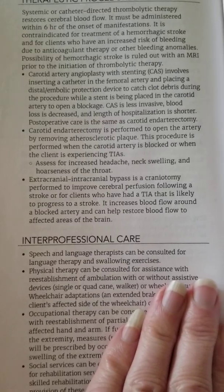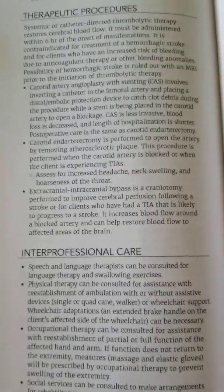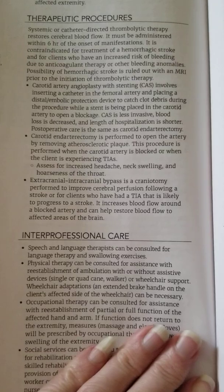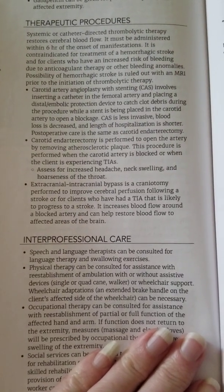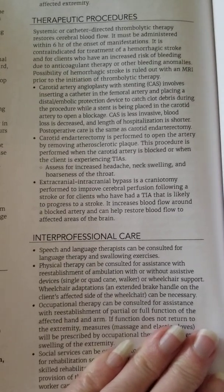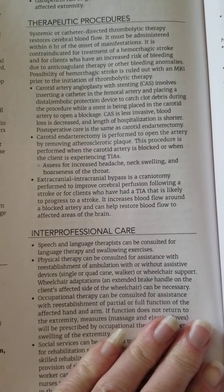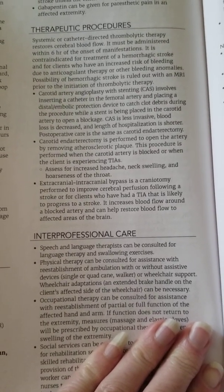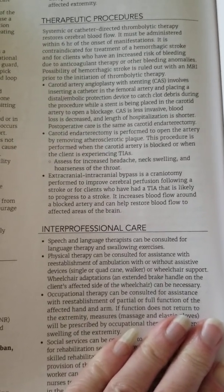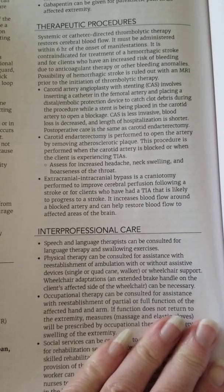Carotid artery angioplasty with stenting, CAS, involves inserting a catheter in the femoral artery and placing a distal embolic protection device to catch clot debris during the procedure while a stent is being placed in the carotid artery to open a blockage. CAS is less invasive, blood loss is decreased, and length of hospitalization is shorter. Post-op care is the same as carotid endarterectomy.